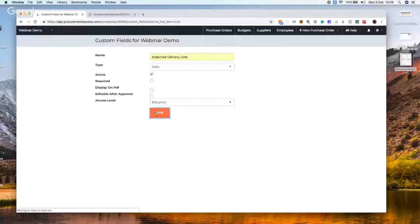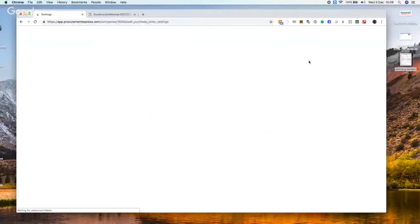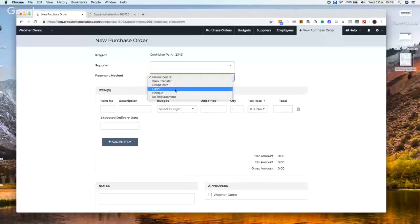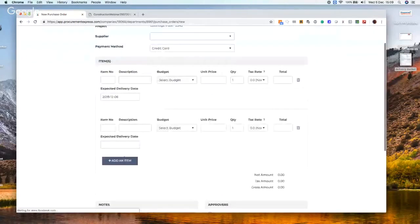And we'll save that. So now when I go in and I create that purchase order, if you're watching on video, you can go back and see what it was like before. But now we can see payment method, and that's available to us, and we can check that, and we can see delivery date. And so a line item custom field is available to every line item that you add, so you can add more delivery dates.